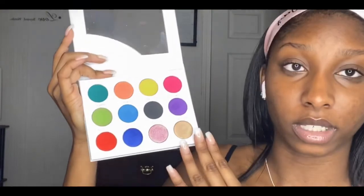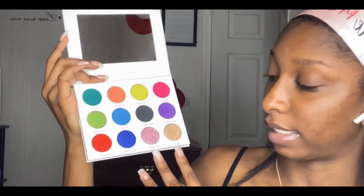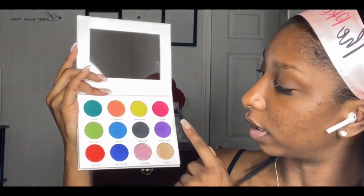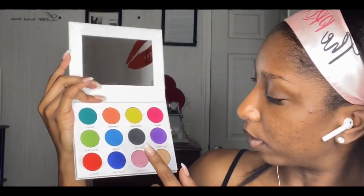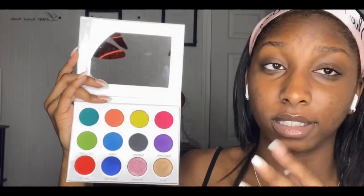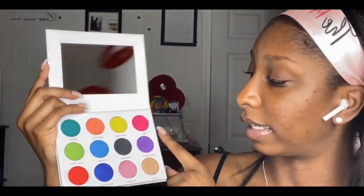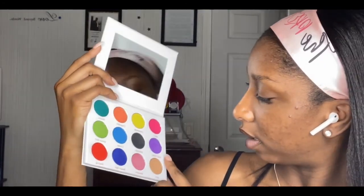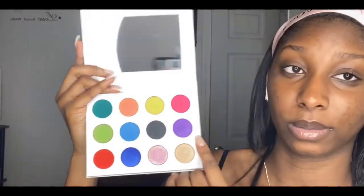It has 12 colors. These two right here, Sand and Blossom, they're shimmer shades. And these colors, Bikini and Cruise and Vacation 2, they have like glitter reflex in them. This one has gold glitter reflex and this one has silver. This one, I don't know, but it has glitter in it.